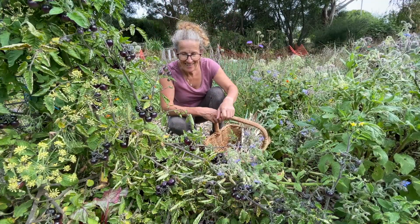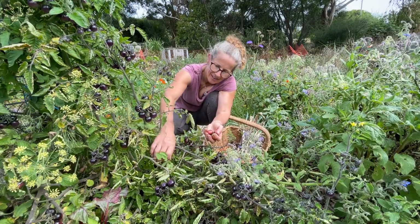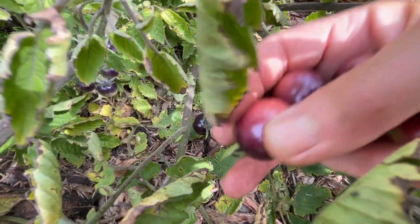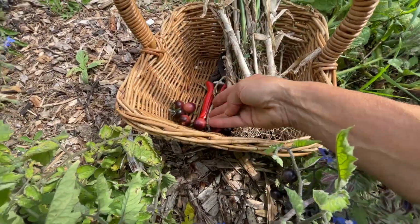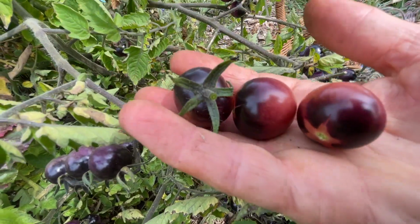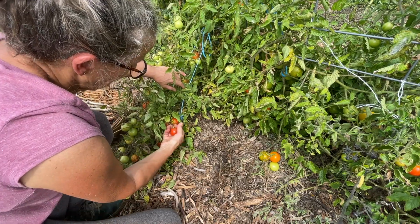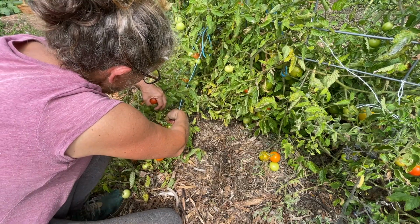All that leaves now is to gather up some of my ripening tomatoes. Blueberry tomatoes are just so pretty. I've started to dehydrate these ones, and they're really sweet and lovely. The tomato plants are starting to get older, but they're still ripening the fruit quite well. So I like to leave them out here as long as possible.